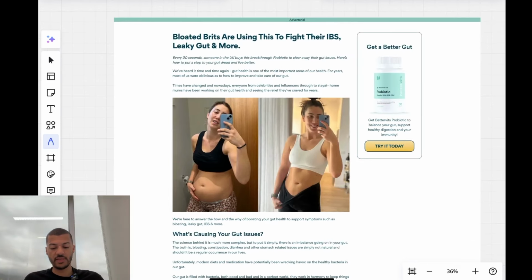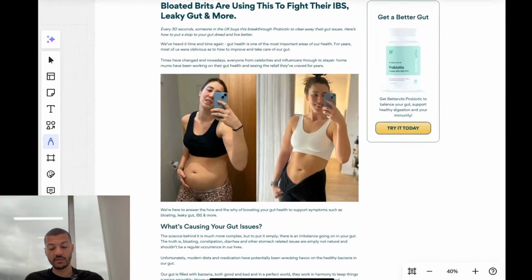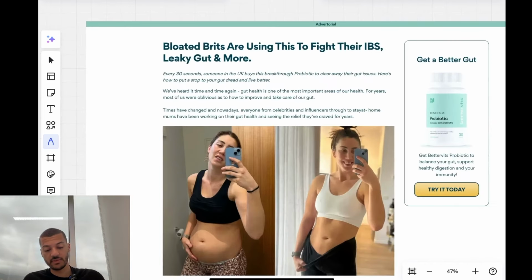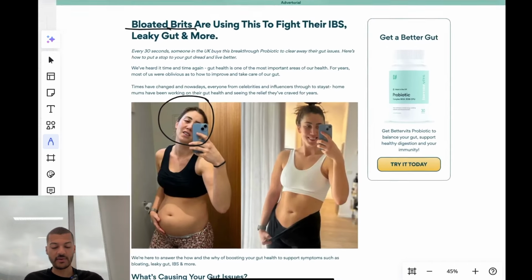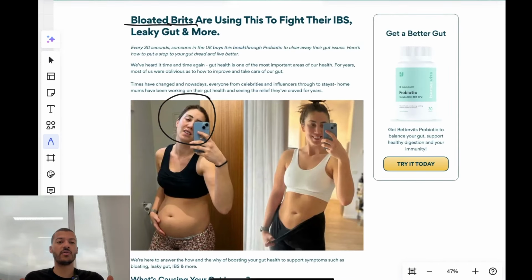Bloated Brits are using this to fight their IBS, leaky gut, and more. Okay, so here we're talking to people that are bloated and that are from the UK. So if you're from the UK and you have a bloated belly, and most likely you're a woman, because here they show women, you're directly hooked in. You want to know, okay, what are they using, right? And how does it work actually?